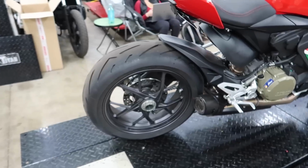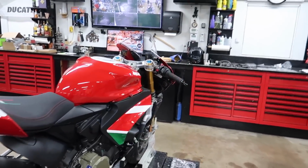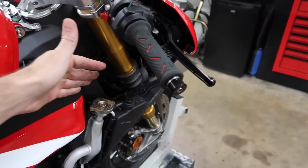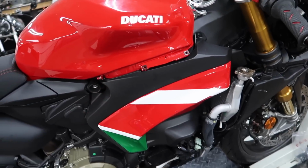We picked the bike up and moved it over on its side so that we could get access to the inner pieces right here. So that's good. Then we're gonna get this thing off, and then we're ready to start disassembling.